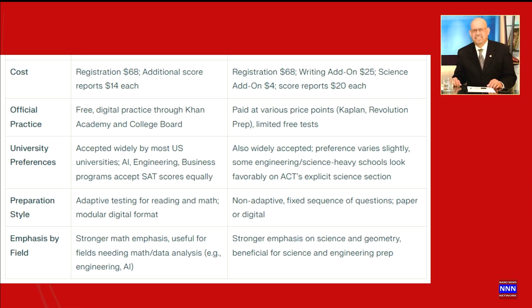Let's move on. How much does it cost to take the SAT or ACT? The cost is $68 for taking the SAT. An additional score report, if you want one, is $14 each. This is very minuscule compared to what it costs to take one of those prep courses, which we are going to be covering next. And for official practice tests, you can get free digital practice tests through Khan Academy. I have a separate slide on Khan Academy, which gives a complete, comprehensive SAT training program, which is being done in conjunction with the College Board, and I'm going to cover that in the next slide.